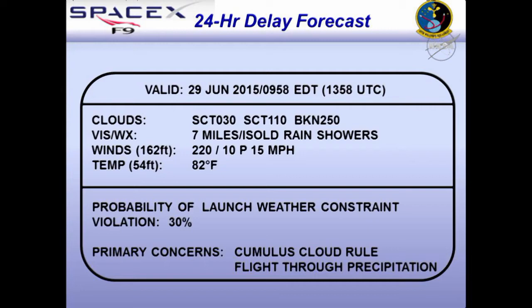With those conditions a little bit more possible, we do have a concern for cumulus clouds, but also even the thick cloud rule violation, which if the clouds are thick enough, you could generate enough electric field to cause a triggered lightning strike. But again, it's a morning launch, so we're only going with a 30% chance of violating launch commit criteria, but the weather will continue to degrade after the launch time. So overall, even though we do have a lot of afternoon thunderstorms in the forecast, the launch time is really favorable when it comes to weather, so just a 10% chance of violating constraints, so good weather for launch.